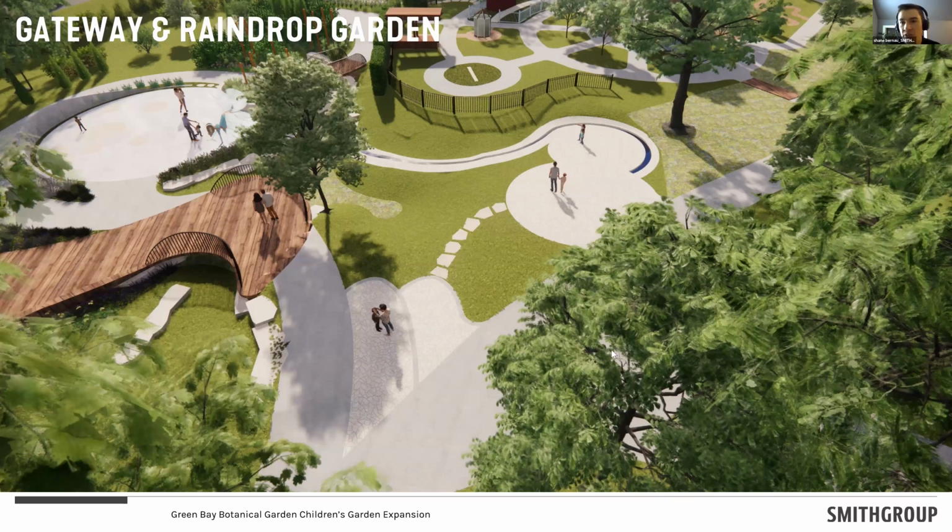Switching to a model view, this is looking from up above, and you'll notice that there's not a lot of detail rendered in this image, for that reason I said before, that it's still very much a work in progress. And this being the Raindrop Garden, this being the gateway space, and we're anticipating some sort of large artwork feature in that space that welcomes you into the garden, possibly arching over the path.